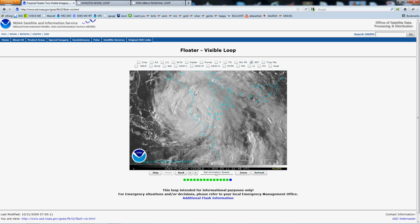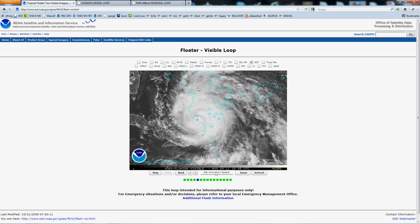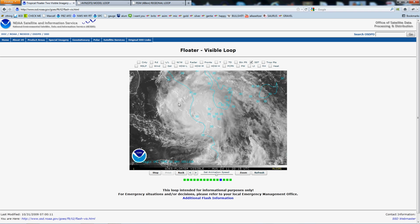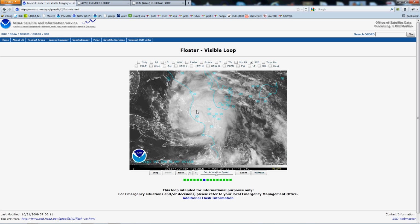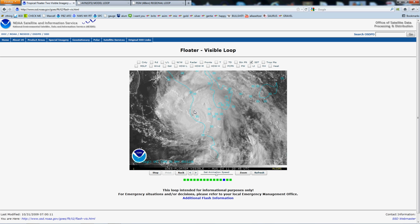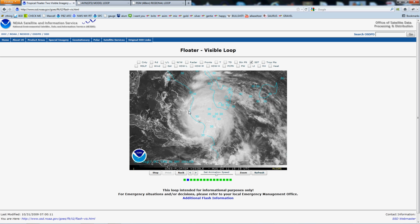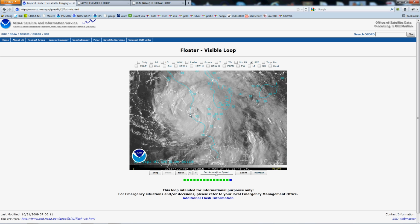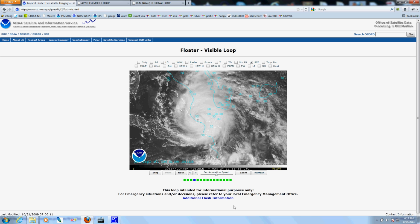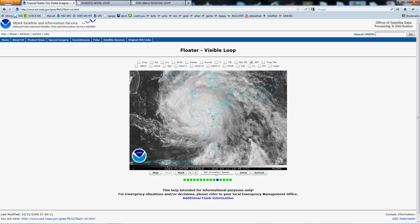Now, one of the things that is noticeable here is that it has become a much more favorable environment. It doesn't really look like it's struggling, although you can see somewhat that there is an overshooting top here that's obscuring the eye right now. This is at 2145 UTC, which is actually about 2 minutes ago. So you can see that.